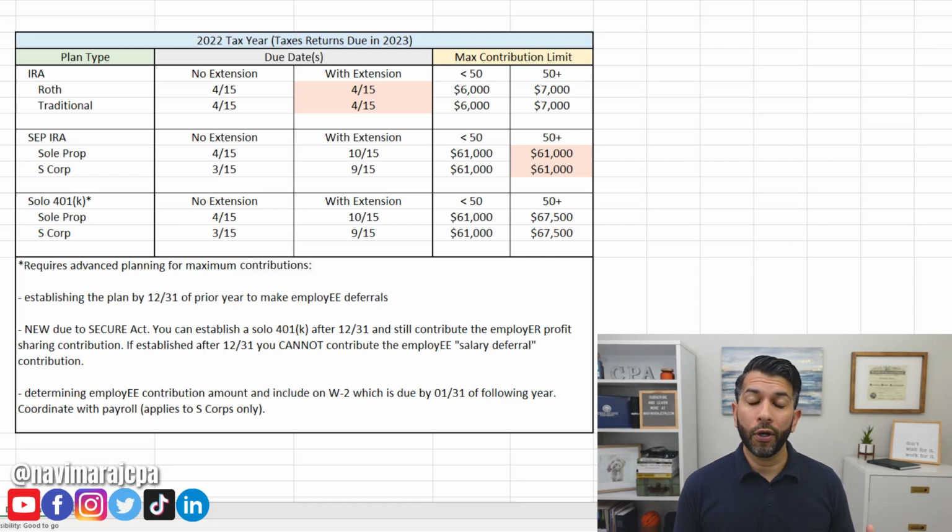What about the employer? Well, the employer, which would be the S corporation, the business, can contribute up to 25% of the W-2 wages that were paid. So in this instance, the S corp itself can contribute up to $10,000. That's 25% times the $40,000.